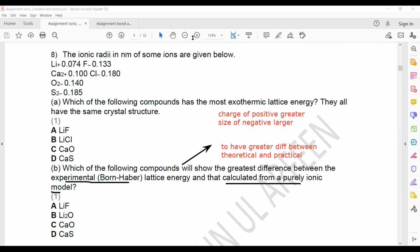So which one do you think will have a greater difference in the theoretical and the practical value? The charge of the positive ion should be greater and the size of the negative ion should be greater, so that they have a greater difference between the theoretical and the practical value of the lattice energy. So what could be the answer here? A, B, C, or D? Yeah, D is the right answer because sulfur has a greater size.